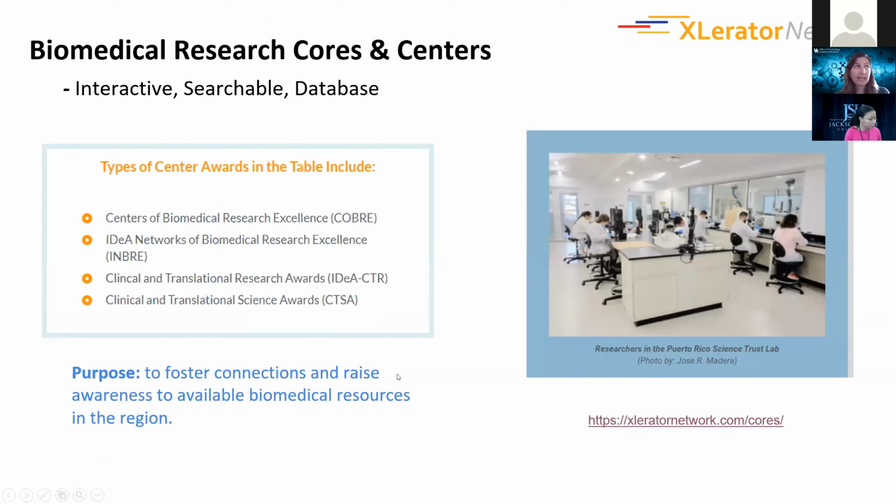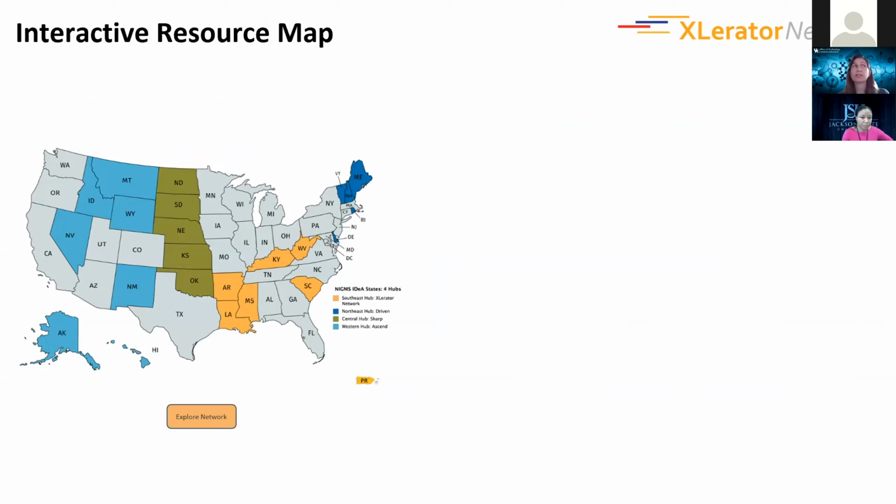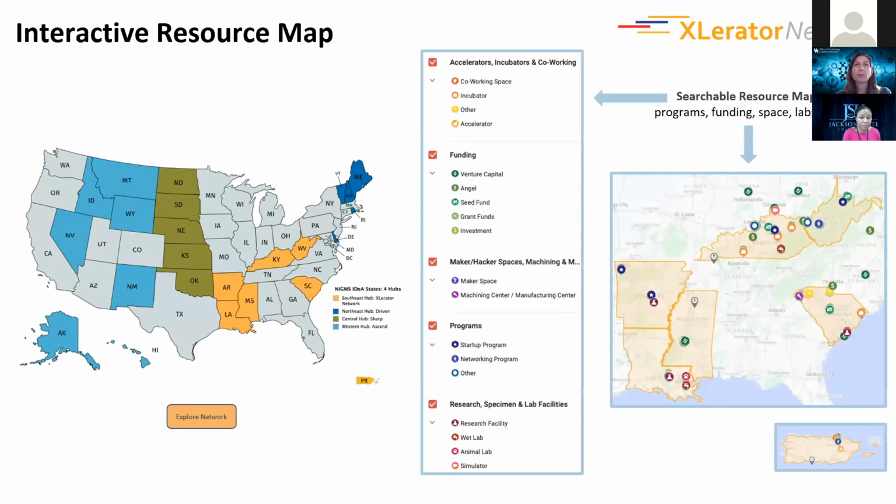So the second resource we have is very similar to that. It's an interactive map. What we've done is we've leveraged Google Maps, which is a free resource, to basically locate and pin some of the available programs and opportunities in the network. Some of the things that we have pinned on our map are co-working spaces, incubators, in terms of funding groups, venture capital groups and seed funds that are available. We've got our maker spaces and, in terms of research, what animal labs and wet labs are available. We have a couple of healthcare simulators in the network as well, and we've pinned those to the map. Similar to the cores database, you can search by state or by a particular address, click on it and be connected right away to the resource.